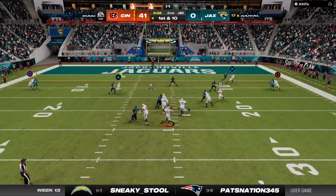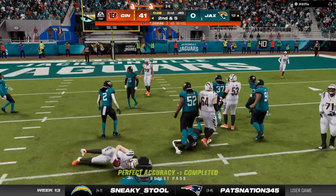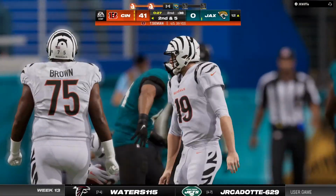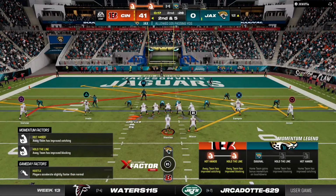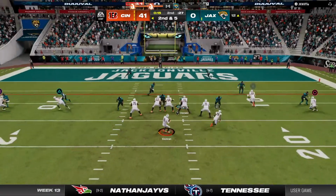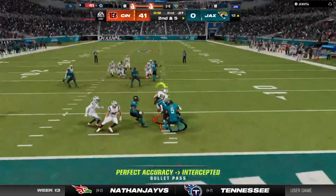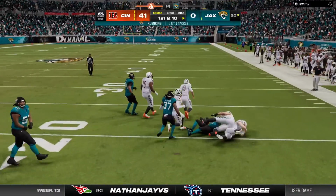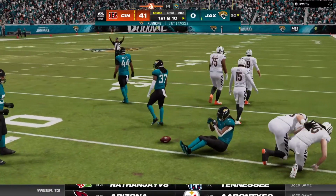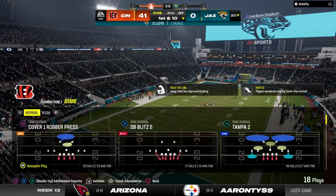After the interception, here's Simeon throwing into traffic there, and that's complete. He was able to shed one tackle but could not get away from there. Now it looks like they're going to be in the hurry-up. Here's Simeon now on 2nd down, into double coverage, and it's intercepted. Rayshon Jenkins picks it off, and the Jags are going to take over once again with the football at their own 20-yard line.